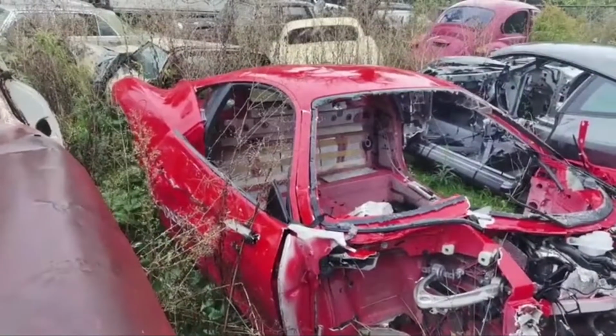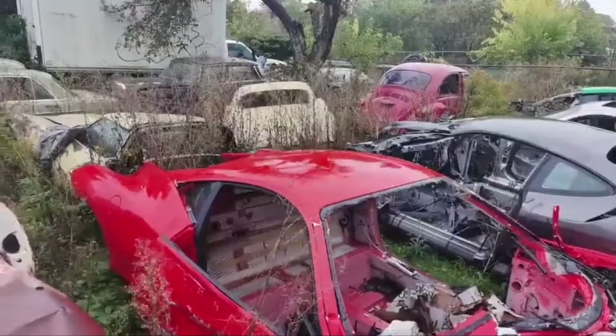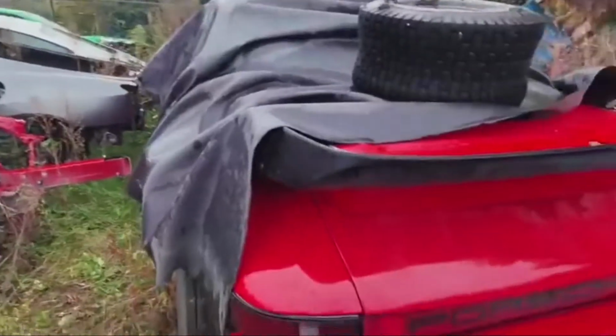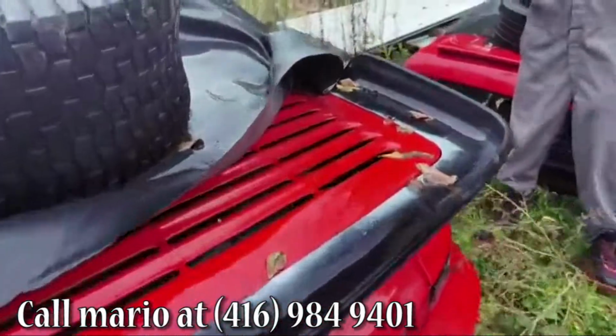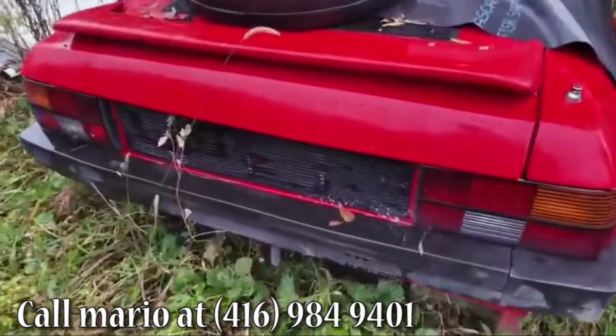Salvaged Ferraris, maybe parts, but there's Corvettes over in the back there, Volkswagen, row of Mercedes in the back there. Tell us about this Porsche that's over here. 911 Turbo. Oh, yeah. They got some really cool cars. They actually have a newer Porsche body over there on the side there. They got an Alfa here, if I'm not mistaken.